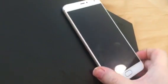32 gig of flash storage, 3 gigs of RAM. Again, the Exynos processor, the really kick-ass camera, the really kick-ass screen. So why is this phone different? Well, this phone was originally introduced with Android back in September of 2015.